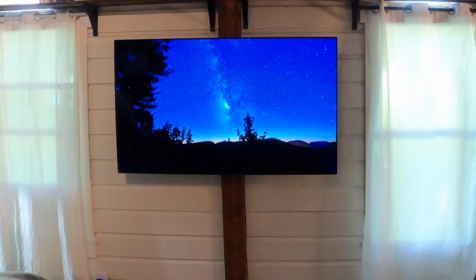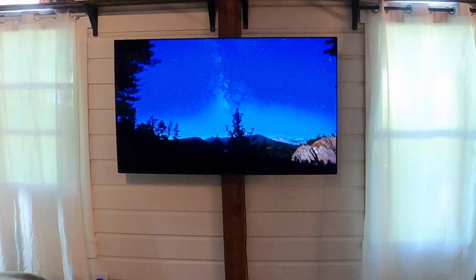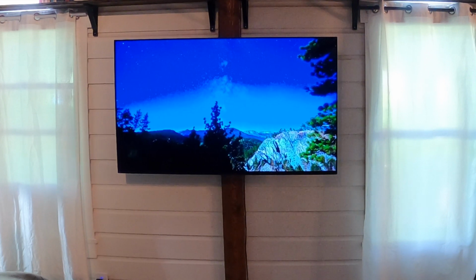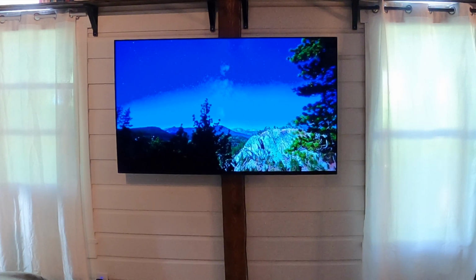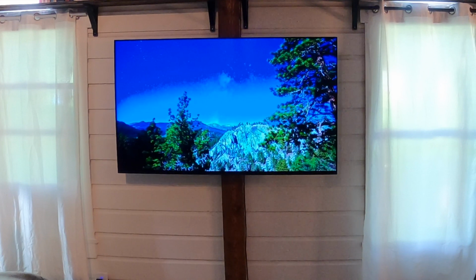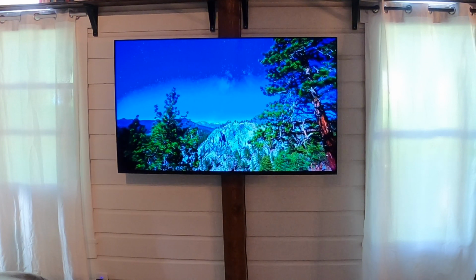It is absolutely amazing in person, and if you heard about this TV and the A90J at CES 2021 this year, or you just read a few articles about it, believe me when I say it lives up to the hype. That's it for my review of the Sony BRAVIA A80J OLED TV.